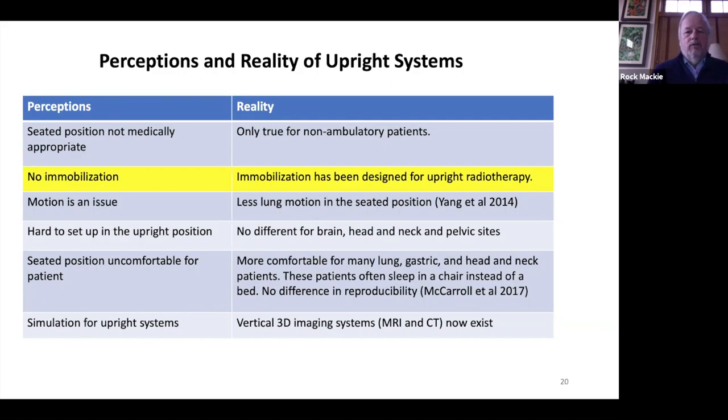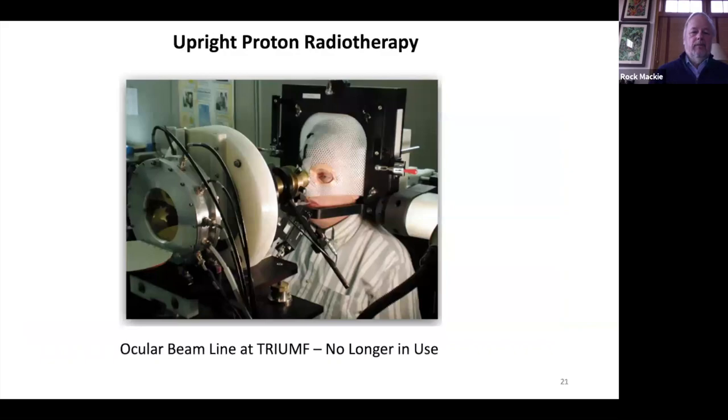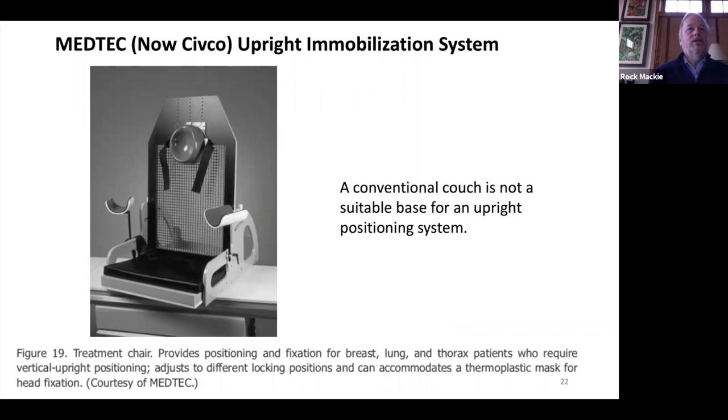Well, in fact, immobilization has been designed for upright radiation therapy. This is an ocular beam line at TRIUMF. TRIUMF also treated with pion beam lines, and so patients had to be kept still for a very long time because the dose rate was very, very low, and it's perfectly possible to do that in the upright position. MedTech, now Civco, developed upright immobilization systems. Unfortunately, they were, as you see, sitting on top of couches, and so the combination of a chair on a couch is very clumsy, and it was rarely used.